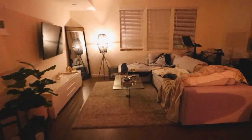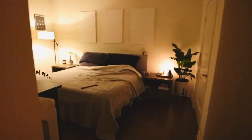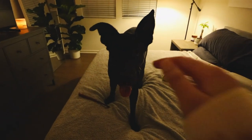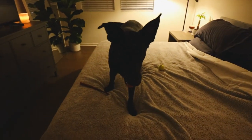I left it out here. I couldn't decide if I wanted to sit out here and watch some YouTube videos or sit in my bedroom, but I'm kind of vibing the vibe in my room right now. It's just so calm and cozy in here. So I think I'm just gonna hang out in here and snuggle up with this little dude for the night. And I think that is gonna be it.